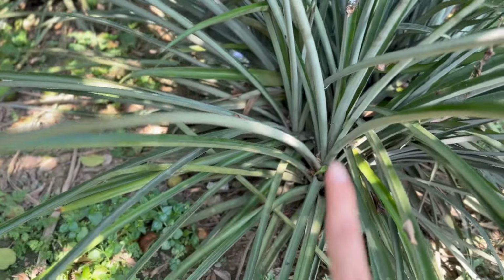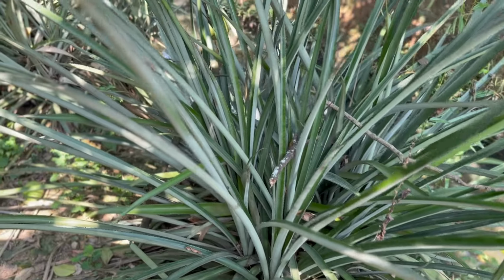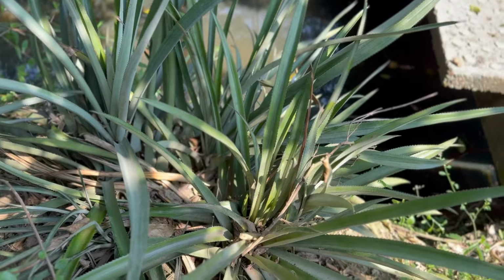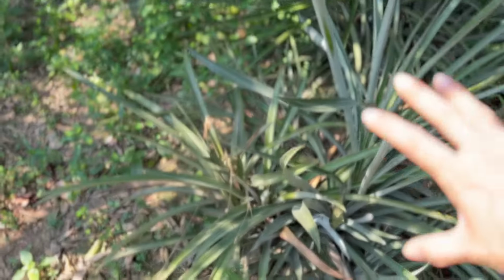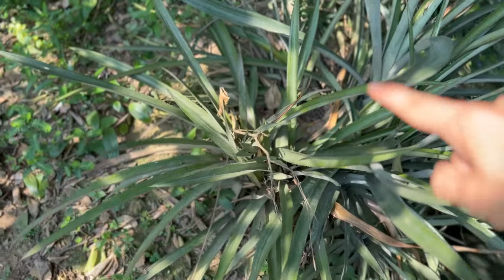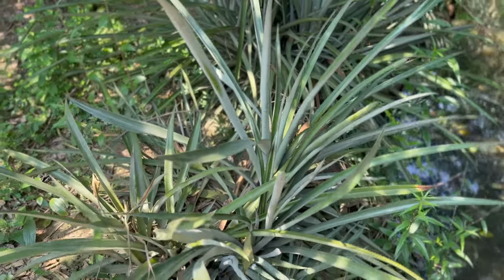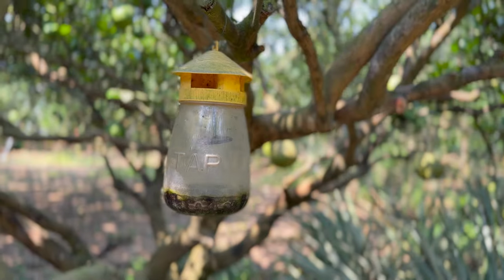So you can see there are so many pups that have grown around the mother plants, but with pineapples, basically one plant gives you one fruit and it grows from the center. You can see this one much easier. Fruits of the pineapples will grow a lot faster if you propagate them with the pups, which are these babies that the mother plant gives off, rather than taking the top of the pineapple to plant. It's going to take longer to get pineapples that way. Oh, looks like there are flies in there.